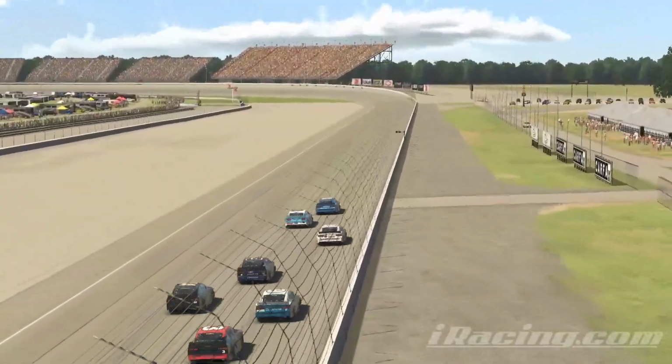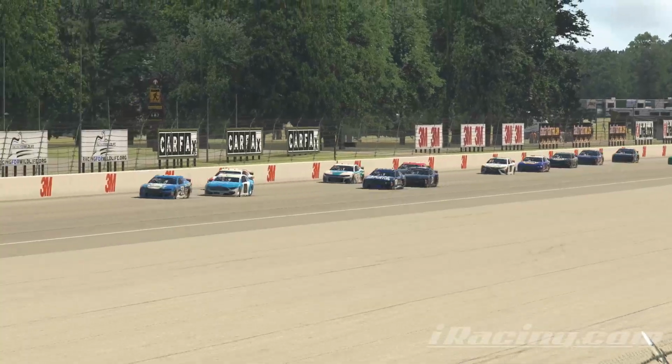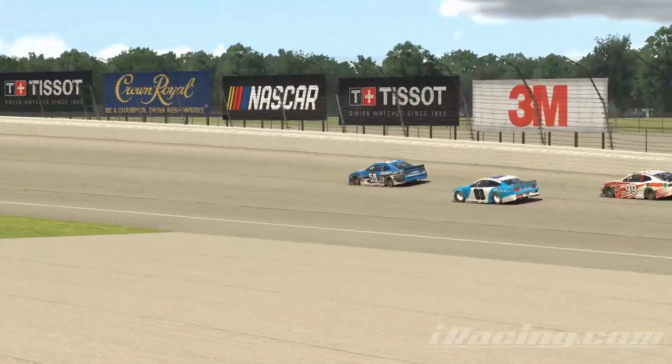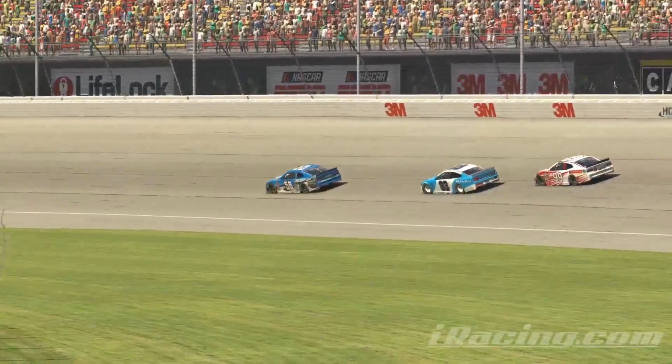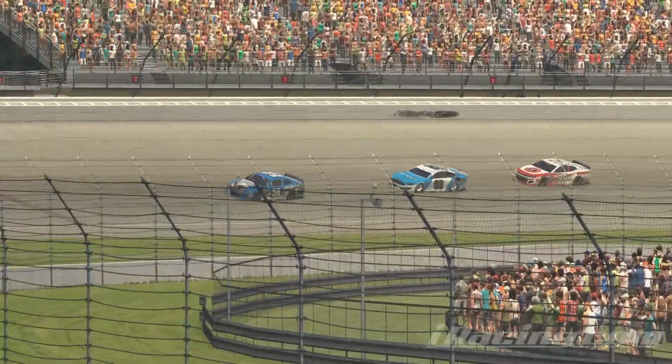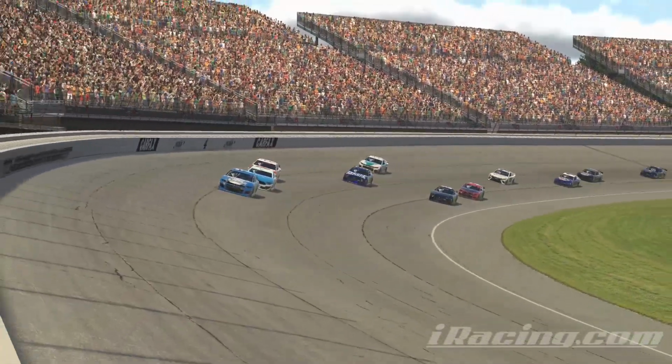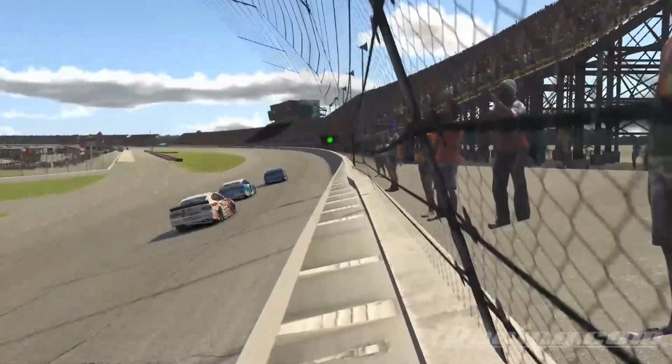The field once again slowly thinning out, trying to get single file there. There's a little pack going on, a little battle going on behind them. But we're still focused on the leaders here. See what kind of gap Blake Moseley can put in these boys.